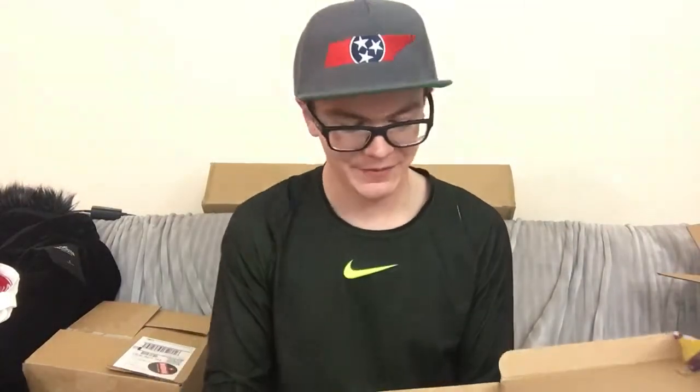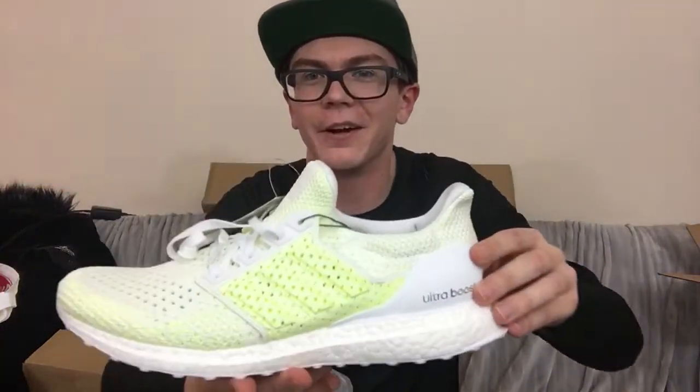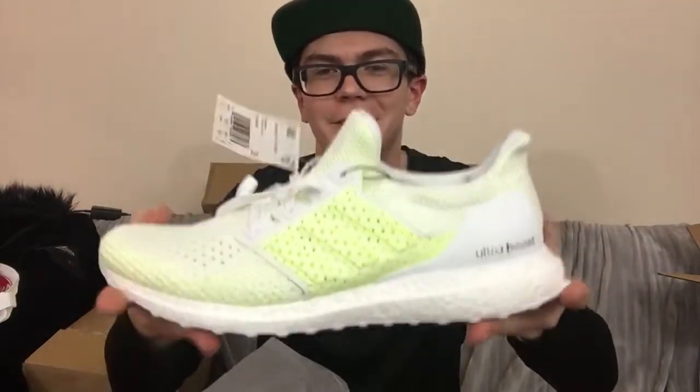I really hope these aren't women's size 11. I'll be a little messed up. If they're men's size 11, I'll be fine. Another StockX sticker. Ooh, oh man, these look pretty good. Again, with that electric color. Oh man, oh, they're so light too.